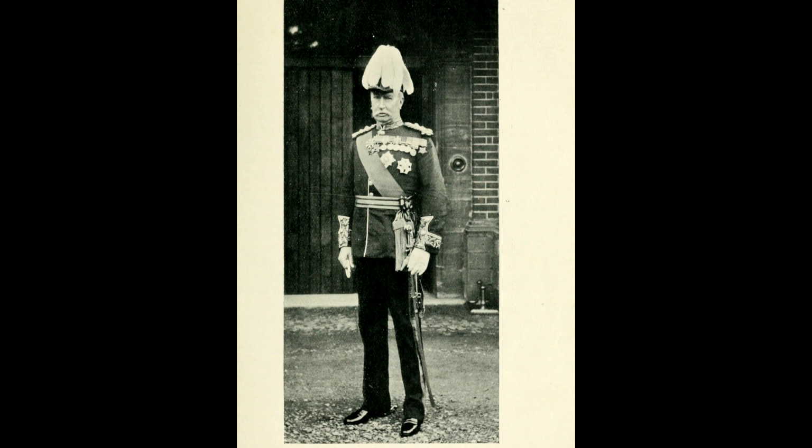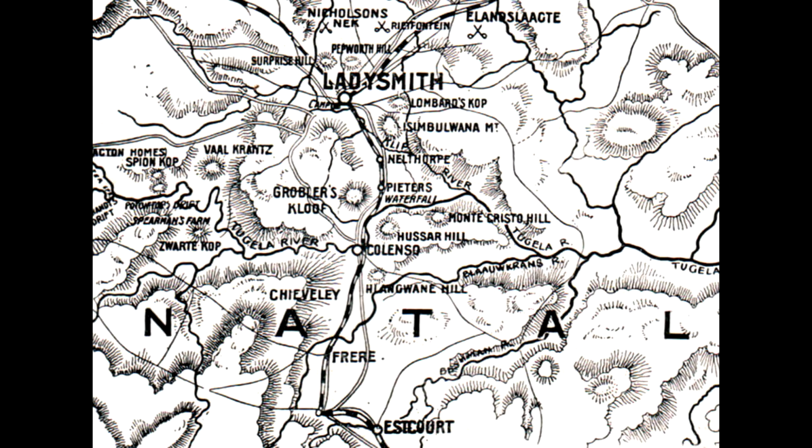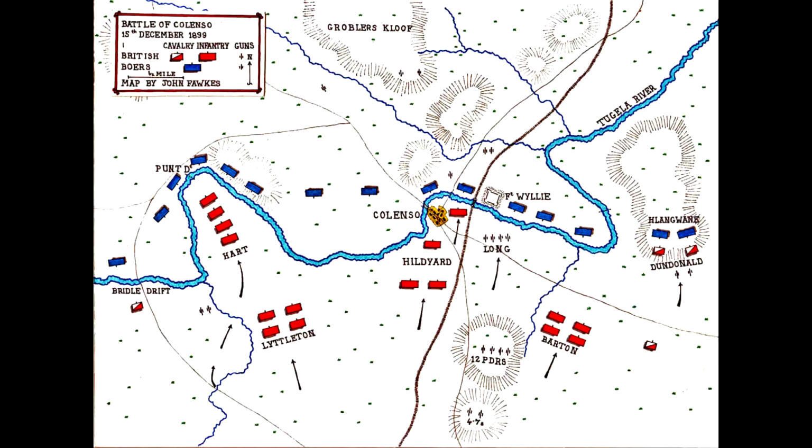Then, having been ordered to take command in South Africa in order to sort out the mess, he wasn't allowed to pick his own staff or divisional commanders, and was ordered for political reasons to split his force up and concentrate on relieving the three sieges directly, which was exactly what the Boers wanted. Buller's first attempt led to the Battle of Colenso on the 15th of December 1899. This is somewhat similar to the Battle of the Modder River.